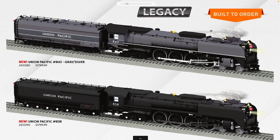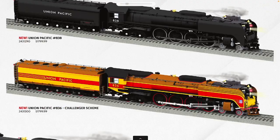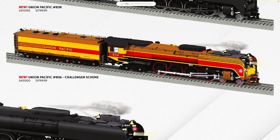We have a silver, the typical passenger UP silver paint scheme that was primarily seen on the Challengers. Some FEFs, not very many. Number 843. Number 838 in a black with darkened side rods. That's probably going to be an oddball that's going to be rare in the future, considering that there's not a lot of flashy paint scheme, but a good freight runner. And then also a what if. It wouldn't be complete if there wasn't a what if, and it being in the fabled 49er paint scheme.